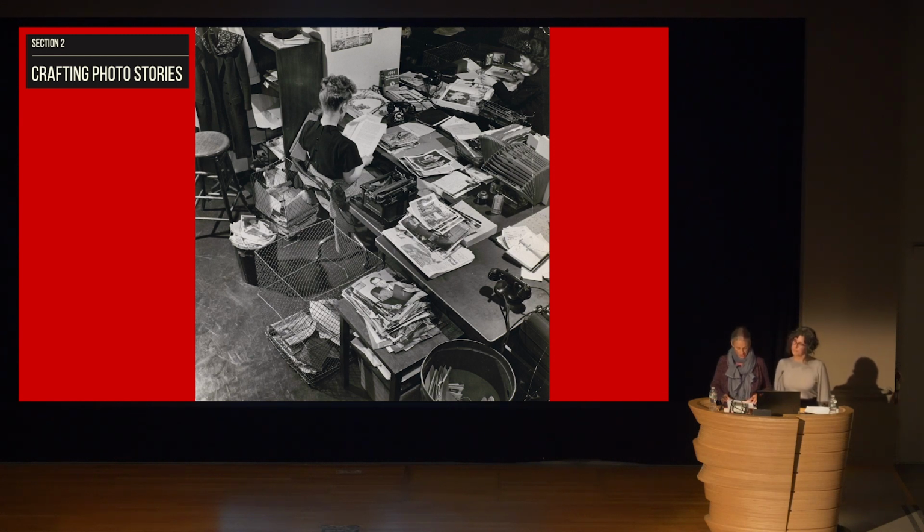So after the picture editing, Life art directors and layout artists then collaborated with editors, writers, researchers, and fact checkers to construct each and every page. So this editorial process concluded with sending the final layout mock-ups of every page of the magazine from the Life headquarters in New York to Chicago to R.R. Donnelly and Sons, where the magazine would be printed every week using unparalleled technology to achieve the lavish printing on heavy, glossy paper.